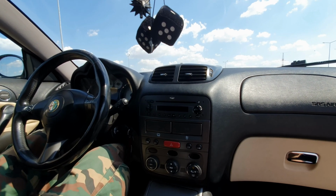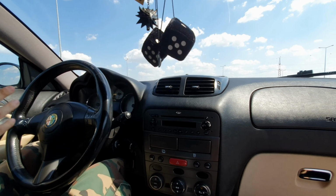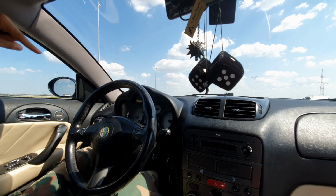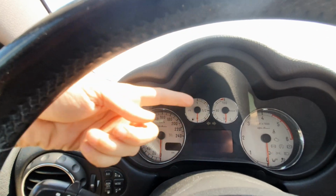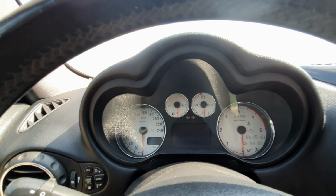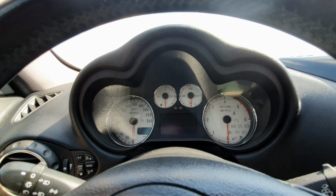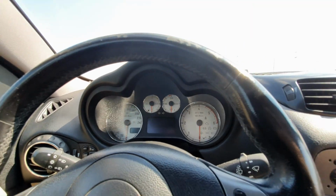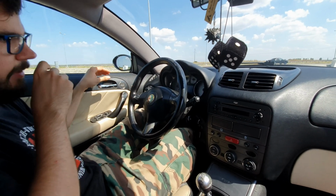Anyway, the original head unit, cup holders, everything is pretty much standard business, and the details on the gauge clusters are also real nice. Here we have fuel, speedo, kilometers and whatnot, and I like the fact that everything is written in Italian, which is a really nice touch.